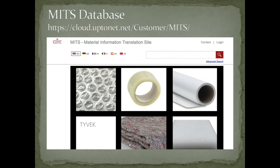Another database that I found out about at the PAC-IN summit that was held in New Orleans this past October is the MITS database, and this is the Material Information Translation Site. And this is part of ICEFAT, which is the International Consortium on Exhibit and Fine Art Transport. I believe it's 33 top art handling companies in the world. This site is more focused on shipping and packing and crating and things like that, but it's a pretty interesting site.